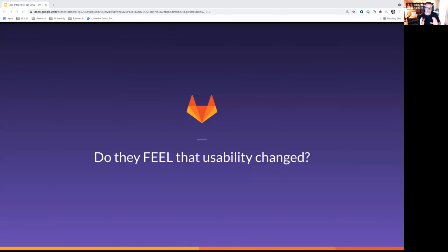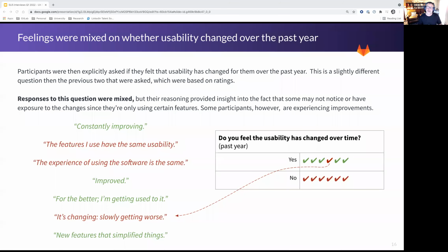There was also another angle that I took within this research, and it's really just to understand if they felt that usability has changed over the year, which is a little bit different than the two rating questions I asked earlier. And I'm glad that I asked it this way because I was able to see a slightly different view on things. About half, roughly, it was fairly split here, whether they felt that it changed over time.